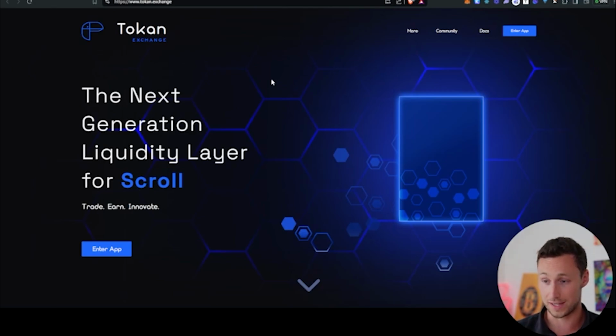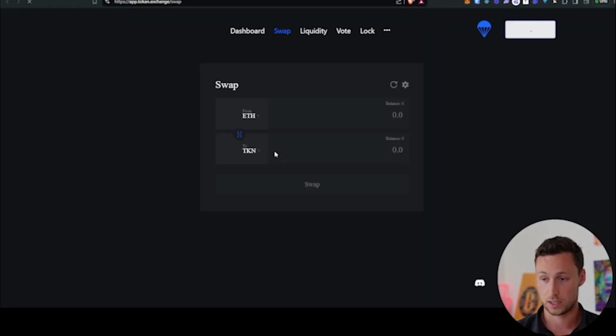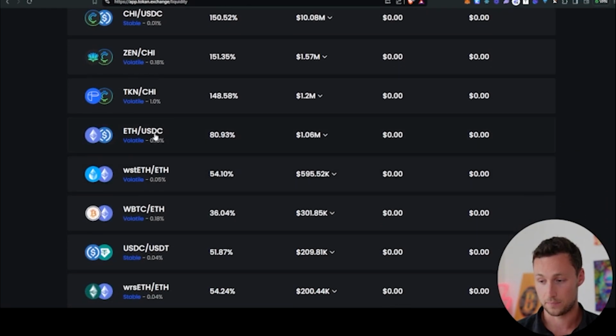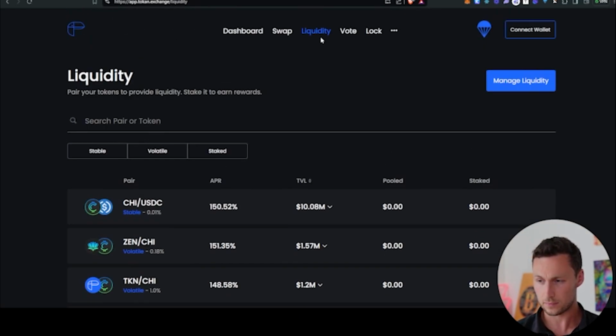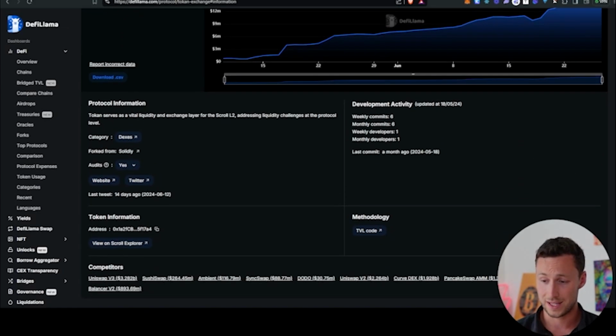Another one that I like is this decentralized exchange, Token Exchange. It's a liquidity layer on Scroll. It's been growing crazy recently, and why it jumped out to me is that on Scroll, it has some of the best APRs. For example, ETH USDC currently has an 81% APR, and wrapped staked ETH and ETH itself, so basically just exposure to ETH, has a 54% APR. Note that this protocol is significantly smaller. However, it's been growing quickly, and according to DeFi Llama, is both forked from Solidly and is audited.